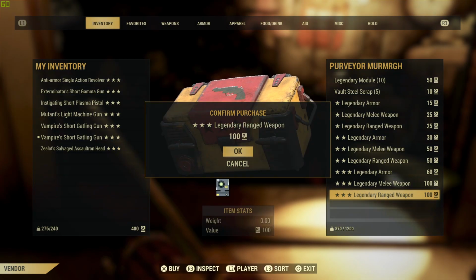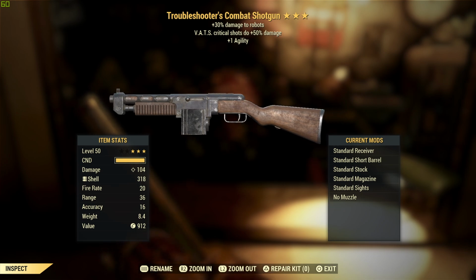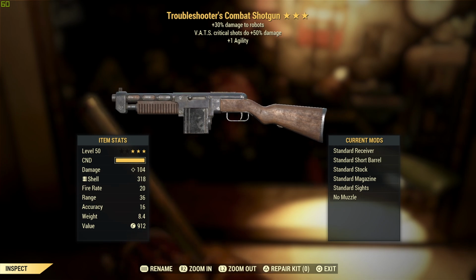We've got 4 left. Boom, we've got Troubleshooter's combat shotgun. 30% damage to robots. You know, I like to use Troubleshooter's guns sometimes in daily ops. I like to farm daily ops quite a lot, and I've got decent enough Troubleshooter's guns knocking about that when a robot one does come up in, say, Vault 94, a freezing robot one, I like to use a Troubleshooter's gun. So they do come in handy, to be fair.